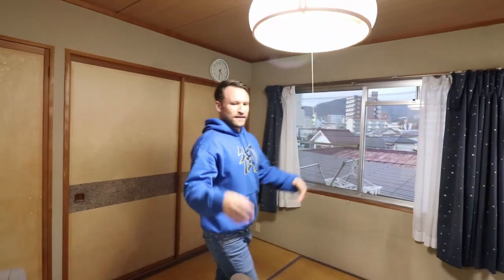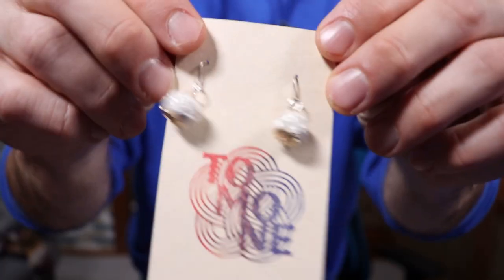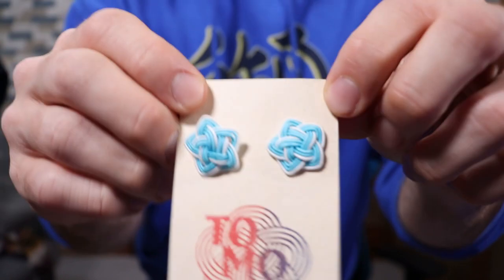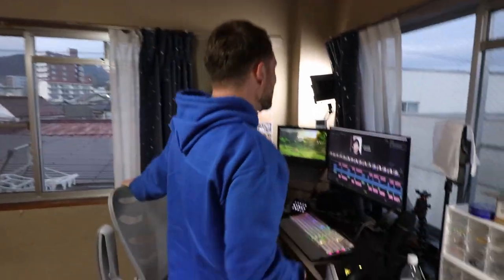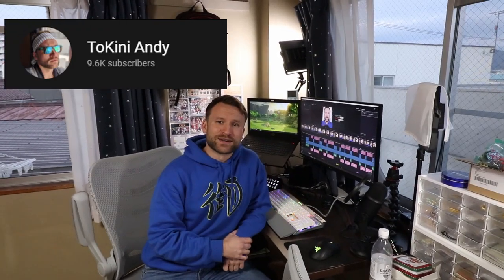Over here, we've got our desks. So this is Yuki's desk where she makes mizuhiki jewelry, which she sells at tomone-mizuhiki.com. Check them out if you're interested. Over here is where I do all of my video editing and my live streaming. So if any of you have ever checked out Tokini Andy, this is where all that goes down.